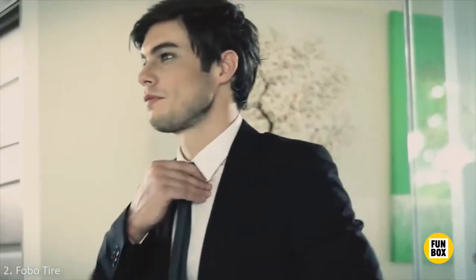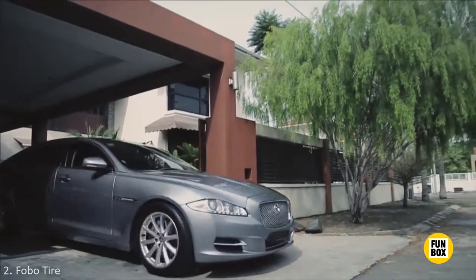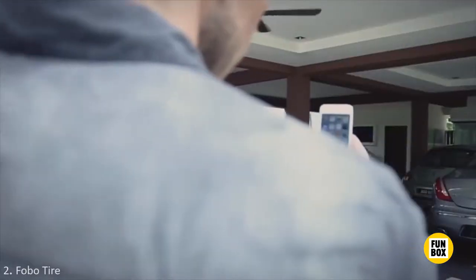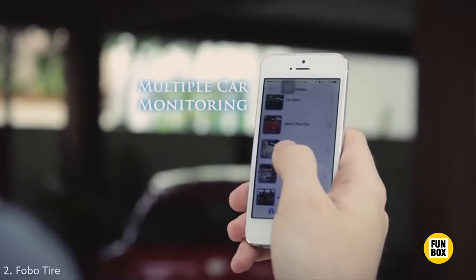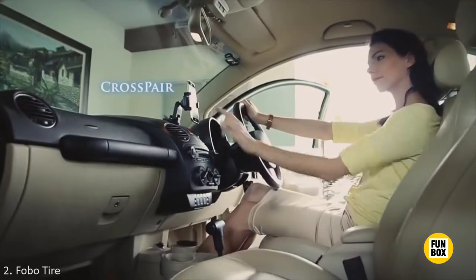You will always be on time for your important appointment. Have more than one car? Fobo Tire monitors multiple cars simultaneously. You can even share Fobo Tire with others through our cross-pair technology. And it's great for families, no matter who is using the car.